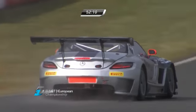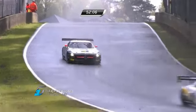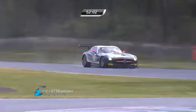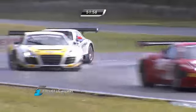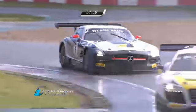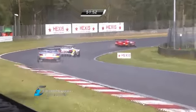As the number 15 car has found out, Jerome Demey retiring from this race after a spin on only, I think it was the opening lap actually, wasn't it? Jerome Demey spun out, so not good news for him. His teammate Dino Lunardi will start tomorrow's race from pole position, so every cloud has a silver lining.